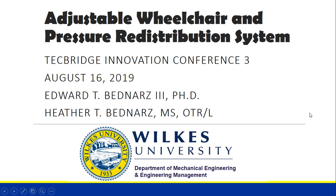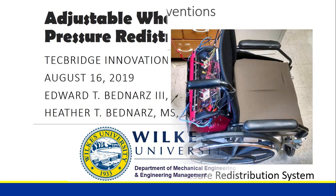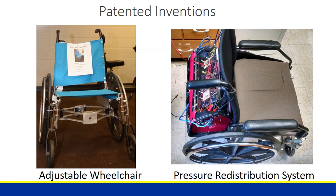My wife Heather and I presented at the TecBridge Innovation Conference back in August 2019, and we talked about our two joint patents we have, the adjustable wheelchair and the pressure redistribution system. And here's what they look like. These were senior projects that we built and designed with the students, and we were awarded U.S. patents on both of these systems. We're going to talk about how each one of them works, the inspiration behind them, and how they can be used in society to make people's lives better.